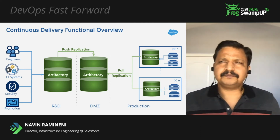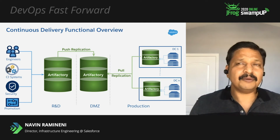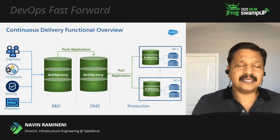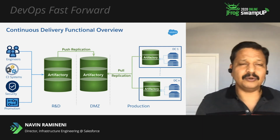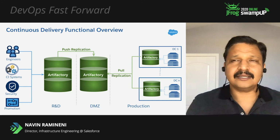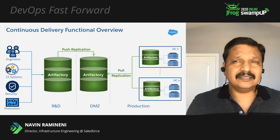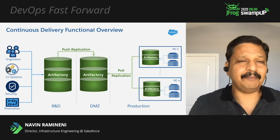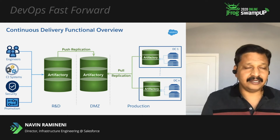So the typical use case is an engineer builds on top of an artifact. He checks in his code, and the CI systems pick up that code and build a new artifact with the new change in the code. And that artifact will be pushed back into Artifactory. As I said, roughly 20,000 builds happen on a single day, which is reading and writing into Artifactory in the R&D environment.